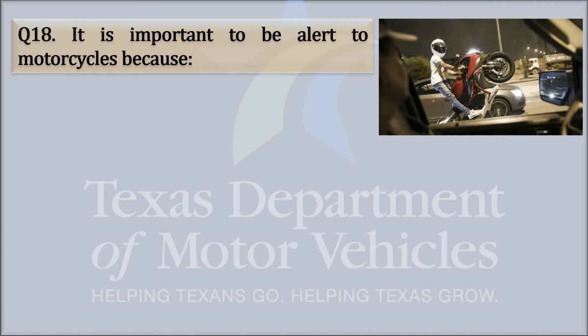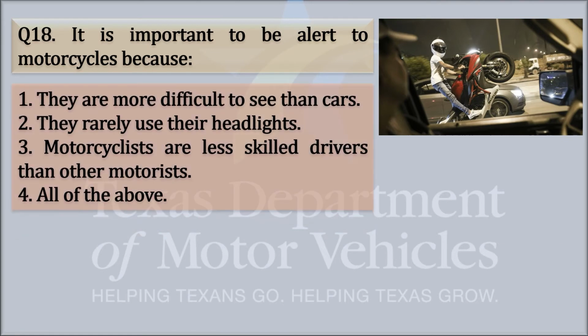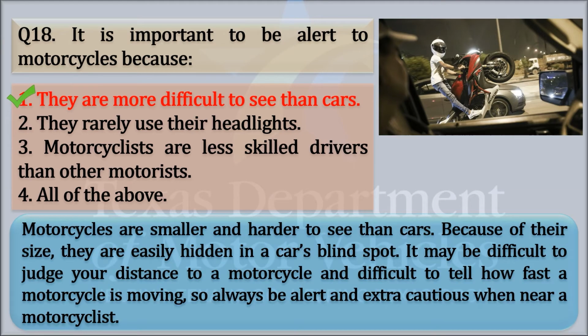Question. It is important to be alert to motorcycles because? Option number 1. They are more difficult to see than cars. Option number 2. They rarely use their headlights. Option number 3. Motorcyclists are less skilled drivers than other motorists. Option number 4. All of the above. The answer is option number 1. They are more difficult to see than cars.